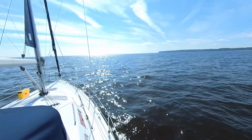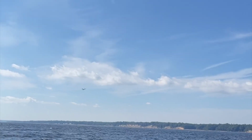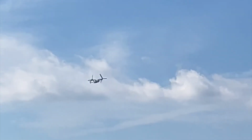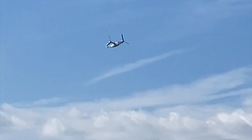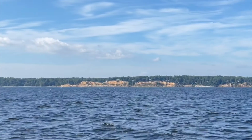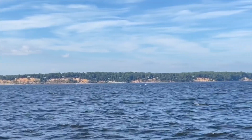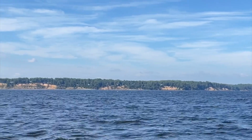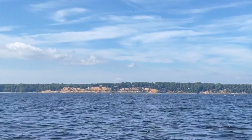About 6 hours into the trip, we started making our approach towards the Patuxent River. There was a lot of military activity. There's a couple of naval bases nearby. As we got closer to the Patuxent River, Pax River for short for the locals, we saw these breathtaking views in the Chesapeake of these steep cliffs. It reminds me of the Palisades.